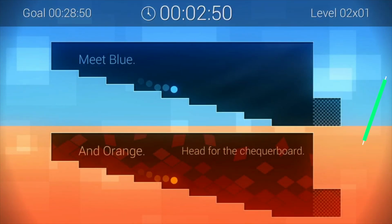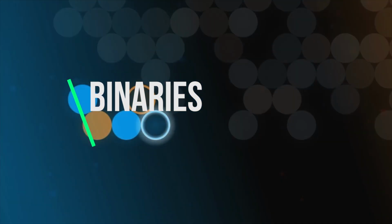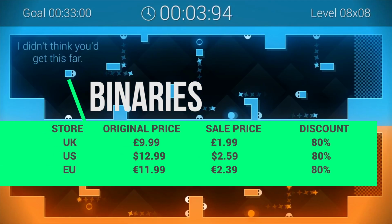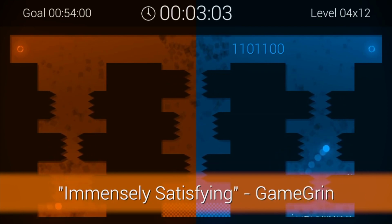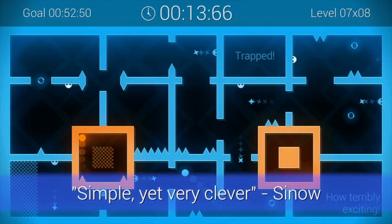Binaries is a tricky puzzle game with an interesting mechanic. You control two balls, but the catch is only with one stick, so as you move and jump, both balls react together, so it can become really tricky to figure out how to get through each stage. Of course, they start out quite easy and very soon ramp up to devilish difficulty. There's over 100 levels and plenty here to keep you coming back for more.